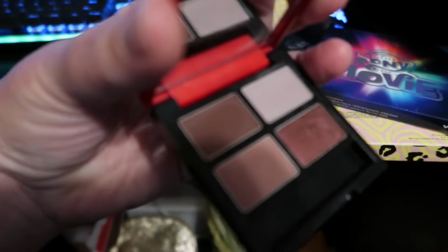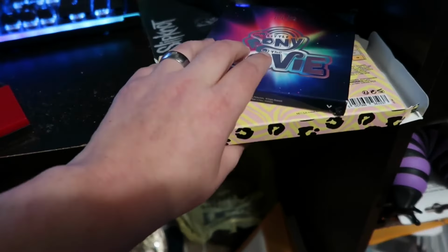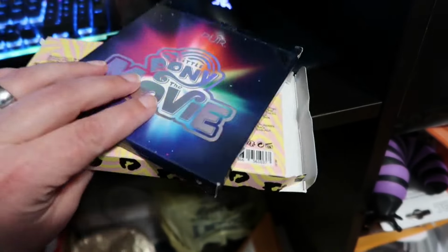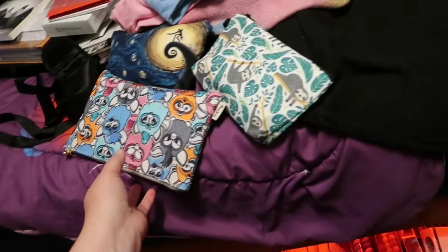And getting rid of this. Then I'm getting rid of these two boxes. So one thing I have to put up is these bags.